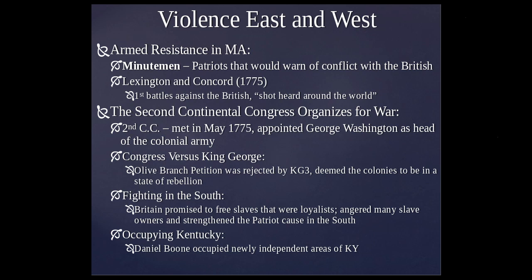And they're saying, "Oh no, that wasn't us. That was Indians. We can't control Indians." And the British are like, "Yeah, we're not stupid. We know it was you." When they won't pay, Britain responds by putting Boston under martial law. So now the Bostonians are pretty ticked off, and they're beginning to gather weapons.